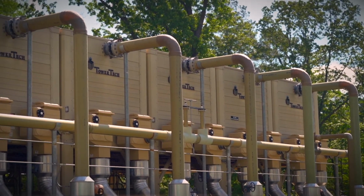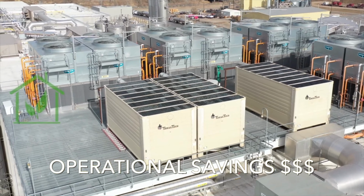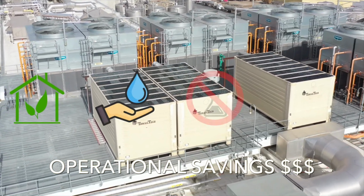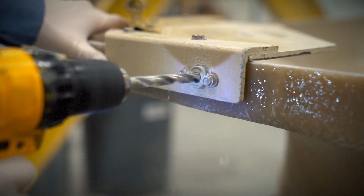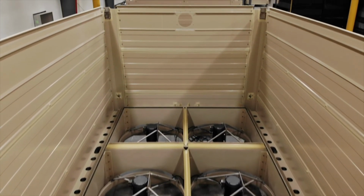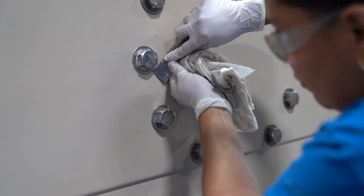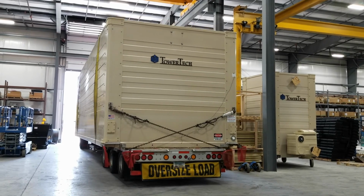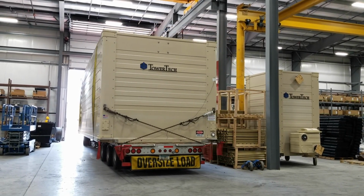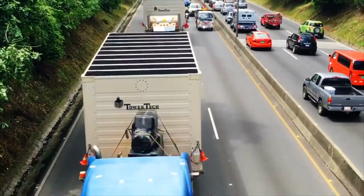TowerTech is quickly becoming the cooling tower of choice due to the significant return on investment through energy savings, reduced water usage, decreased chemical treatment, and minimal maintenance. TowerTech is extremely pleased that our sustainably efficient cooling towers are made in the USA by hard-working and passionate workers. That passion and commitment is reflected in every cooling tower, supported by our core values of customers for life. When buying TowerTech, you can be confident knowing that it is American-made quality guaranteed to customers around the world.